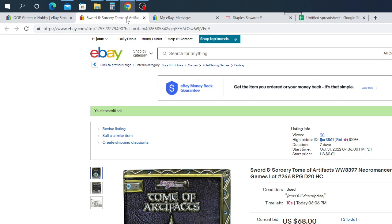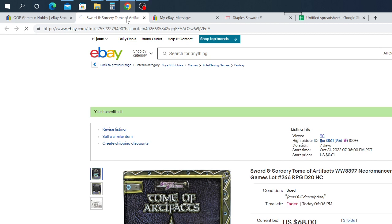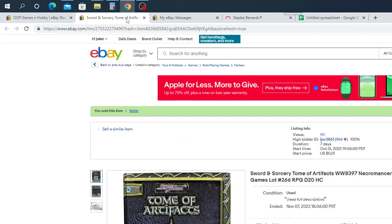Wow, it's a sword and sorcery book. Sword and sorcery, people kind of look at it like Dungeons and Dragons. It's kind of compatible. It's kind of like saying Tunnels and Trolls, just a modern day version. Tunnels and Trolls was kind of synonymous with D&D back in the 70s and the 80s. That brand name has kind of gone away over the years. Sword and Sorcery kind of took its place. There's another one like Castles and Corruption or something. I forget what the other one is.